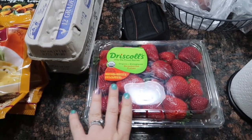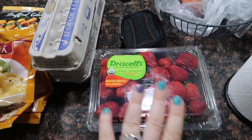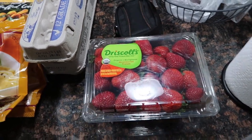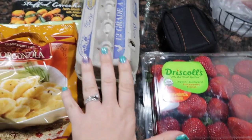Organic strawberries were on sale. This was $5. I'm super excited. To me, organic strawberries, for whatever reason, taste like candy. I don't buy organic normally, but when they're on sale, I do, and it is such a treat. So I'm gonna get those chopped up, 0 points, obviously.